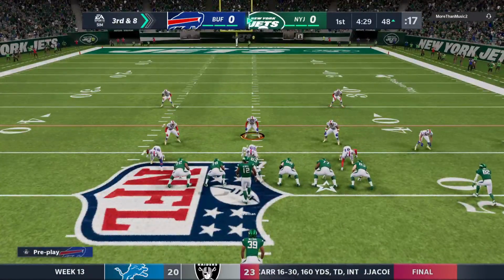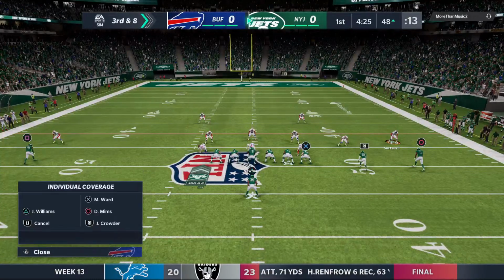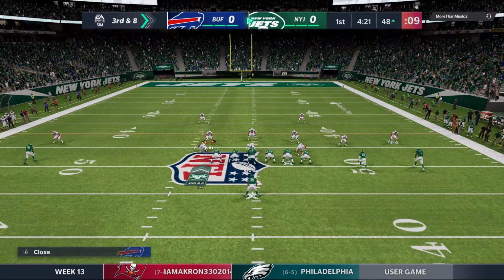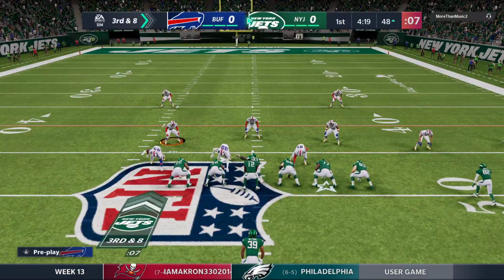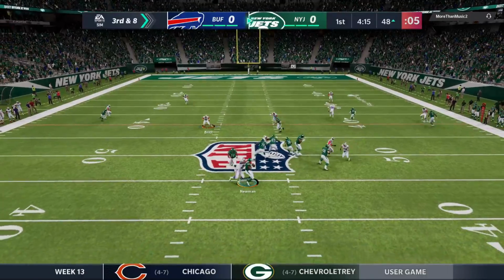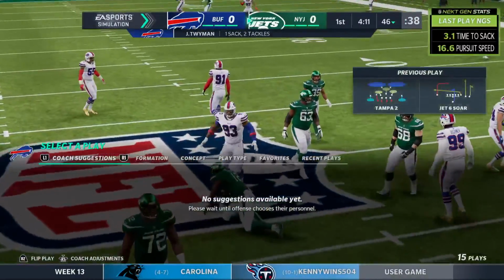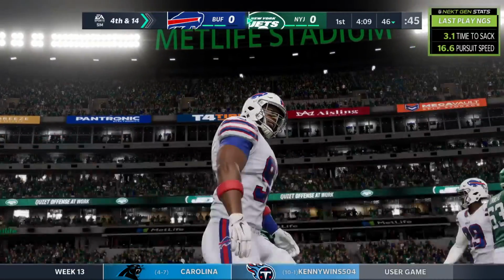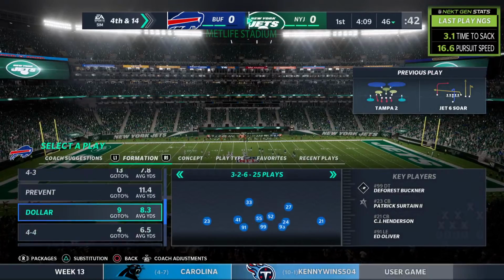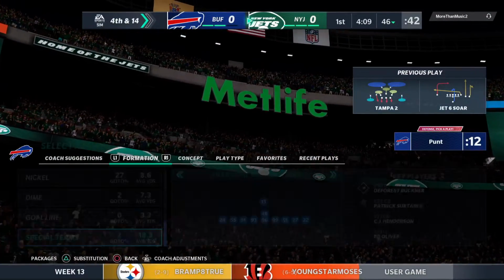An extra defensive back here for the Bills on 3rd down. He'll look to throw. Under pressure, and he will go down. Sacked back at the 46. And now the Bills are going to stop it as they call a timeout. They'll have 2 remaining as we step aside here in this first quarter.